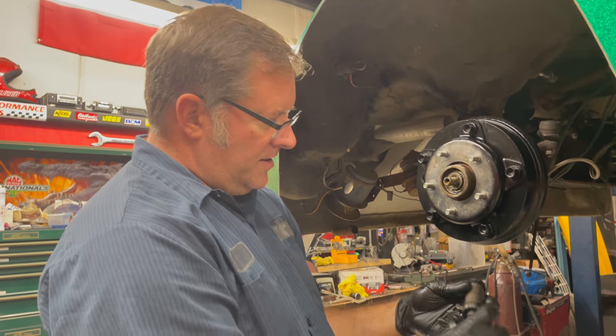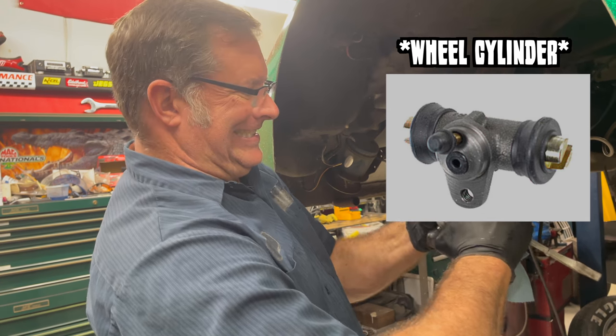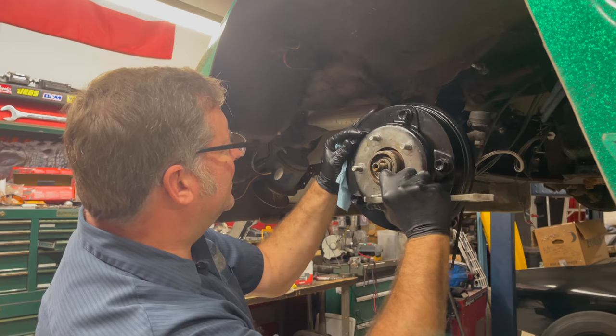Right now, usually you can get these to shift back and forth. And right now, I can't get them to move at all. Normally they'll just go, but that one's not.